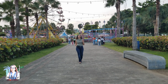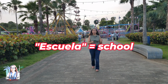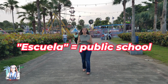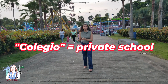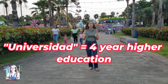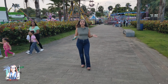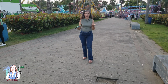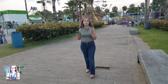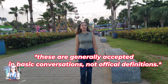Interesting trivia in regards to school. The word for school is actually escuela, but when you say escuela here in the Dominican Republic, what you mean is public school. When you say colegio, you mean private school. But college, which is the word most similar to colegio, is actually university, universidad. So when you're talking to Dominicans and they say universidad, they really mean college, which is the 4-year thing that you get your bachelor's degree in. And when you say colegio, they actually mean private school from high school down. So let me know in the comments if you know this interesting bit of trivia.